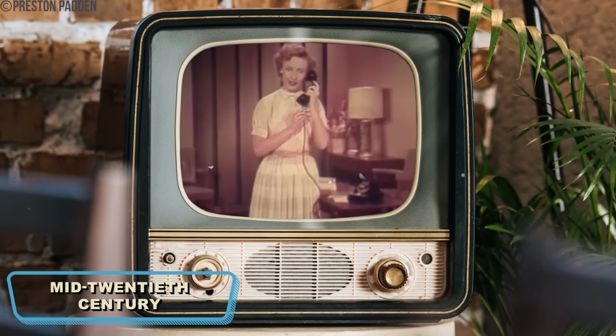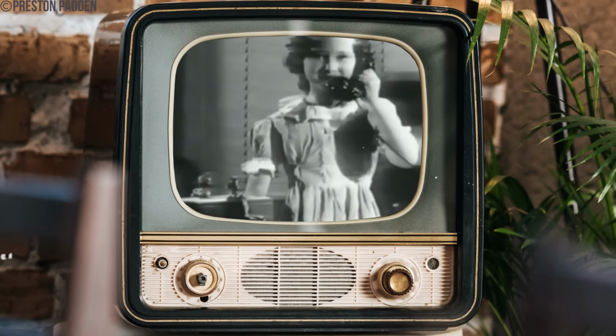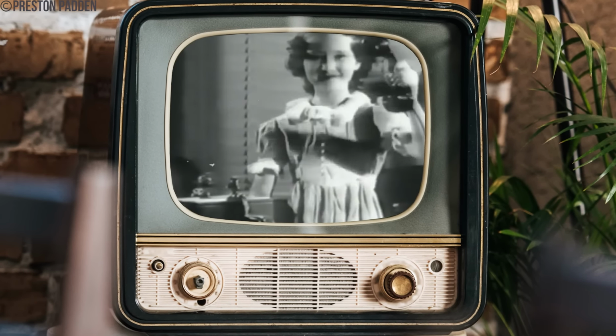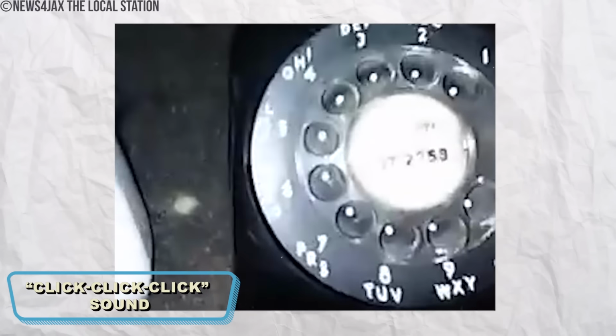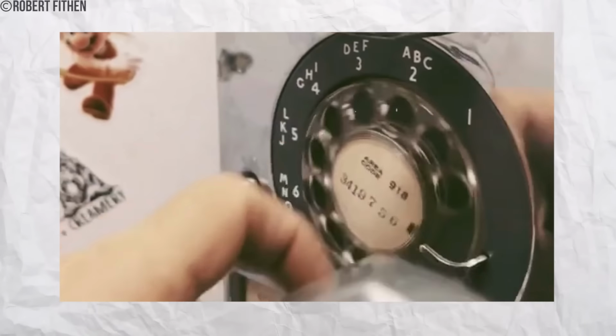By the mid-20th century, these phones were everywhere in the U.S., helping people connect without needing an operator to place their calls. They were important because they allowed people to dial numbers directly, making communication faster and more private. The iconic click-click-click sound as the dial rotated back was a familiar part of daily life.